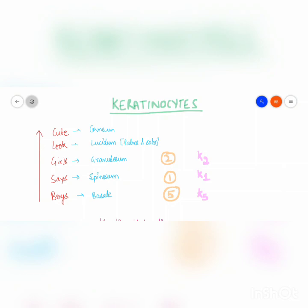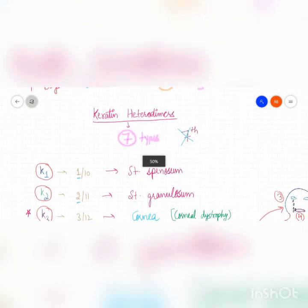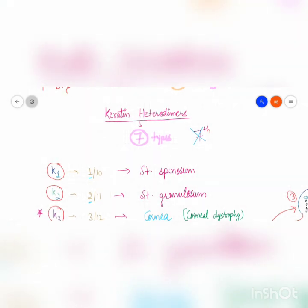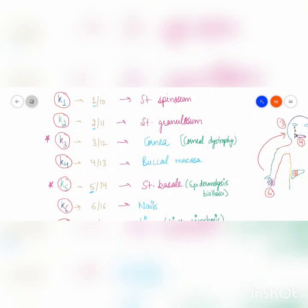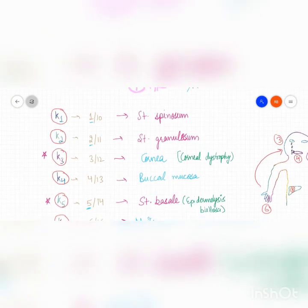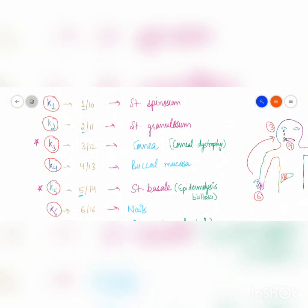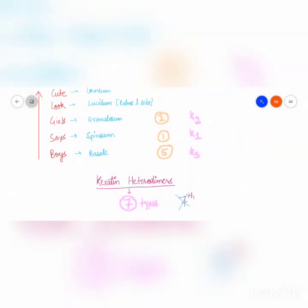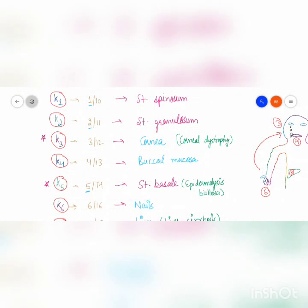Here 5 and 2 is the mnemonic to remember keratin heterodimers. Keratin heterodimers are basically of 7 types, but it doesn't contain the seventh type. So K1 to K8 are the 7 subtypes of the keratin heterodimers. 5 and 2 is a mnemonic to remember from below upwards. 5 is for stratum basale, 1 is for stratum spinosum, 2 is for stratum granulosum. So write it down: 5 in front of stratum basale, 1 in front of stratum spinosum and 2 in front of stratum granulosum.